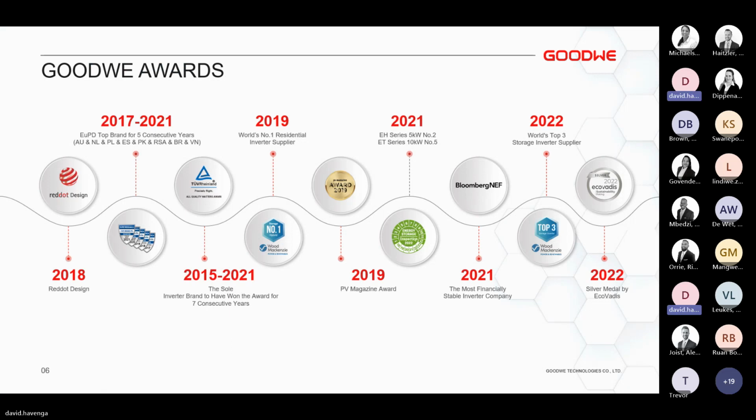GoodWe has also won many awards over the years, from a design award, the UPD top brand, won 5 consecutive years, the TUV Rhineland All Matters Awards. We're the sole inverter brand who've won this 7 years consecutively. The closest is 3 years. And then there are quite a few other awards as well.